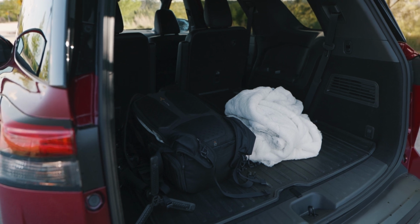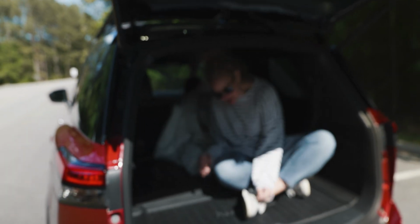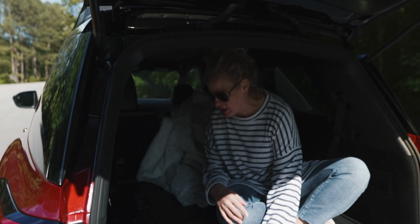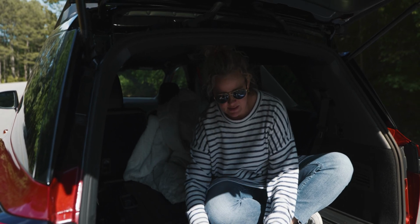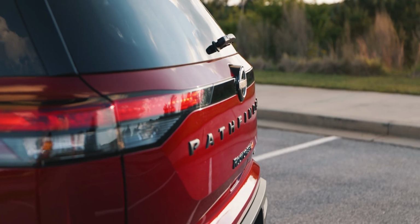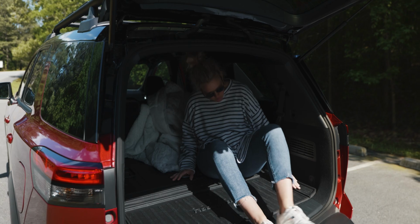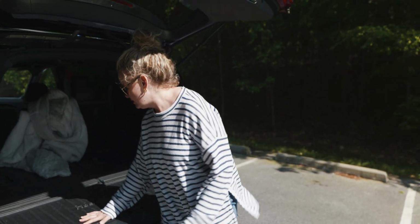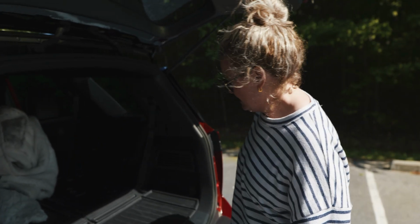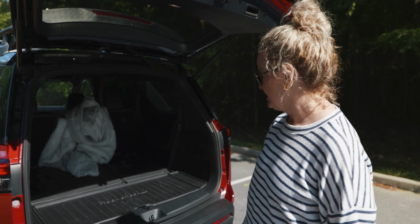But look at all that space. Can I climb in? I mean, you always do. It's a little short. I'm kind of having to bend over, but I am tall. What is this little pad? That's nice. The Rock Creek comes with floor protectors. Oh my gosh. Guys, buy the Rock Creek. Just do it. How much space is back here? We have the third row down, though. Behind the third row it's 16 cubic feet. We'll have to pull it up and see if I can fit. 45 behind the second. Is that a lot? Yeah, that's good. Look at that.